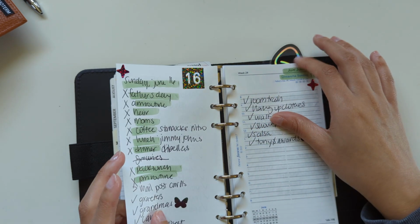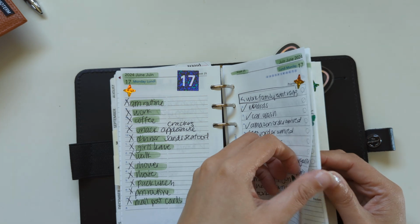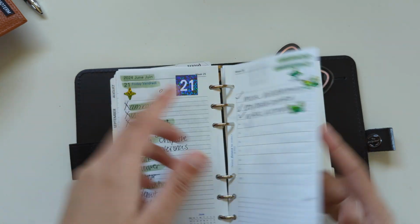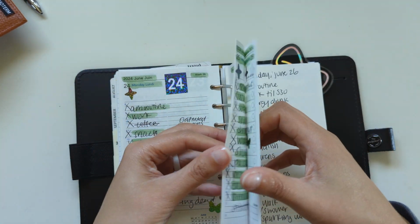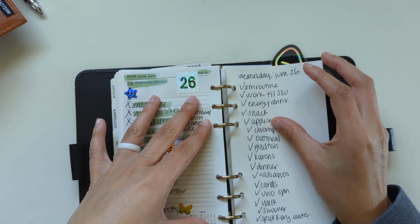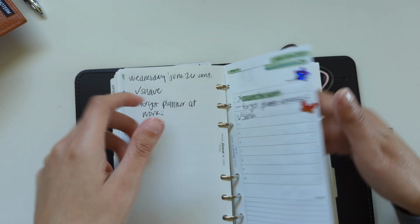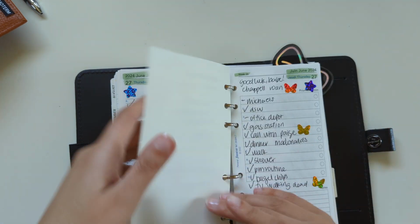And this is that week. So this is kind of what June looked like in this planner. On this day, I took my planner to work. I left it at work and I was off the Thursday, and I think that sent me into a little bit of chaos.